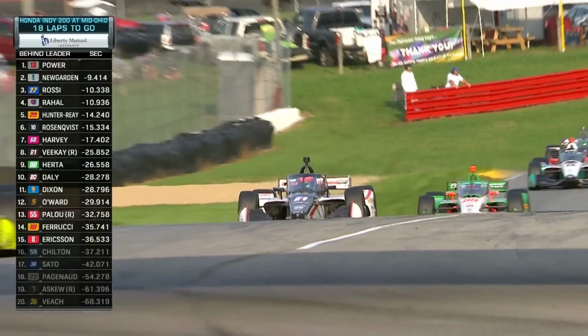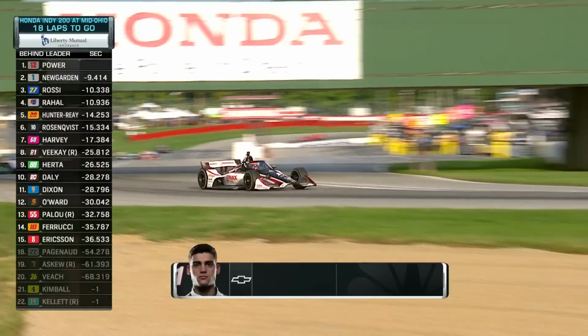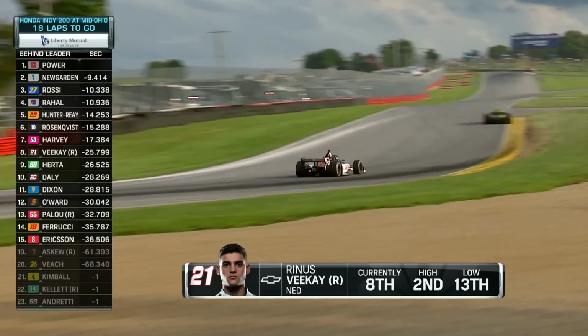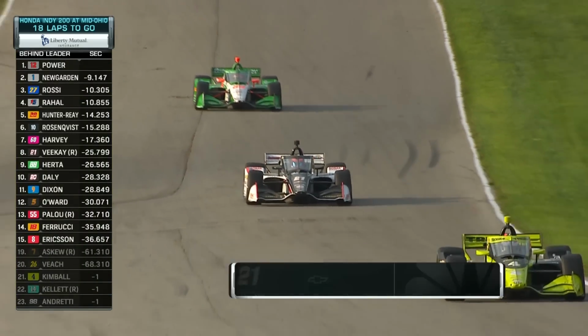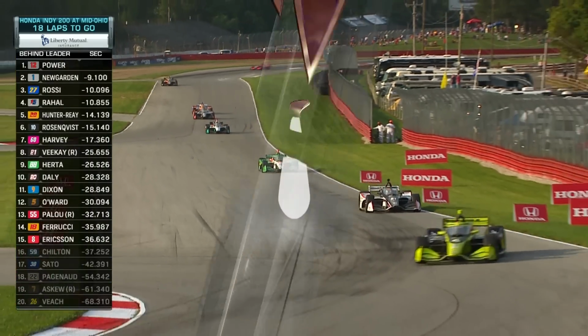The youth movement is real. This is the future of IndyCar, these young guys right here. If you're worried about when these guys are retiring, the old guys like Dixon, and we got Jimmy Johnson coming into the sport, they're going to have to battle these guys.